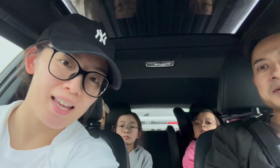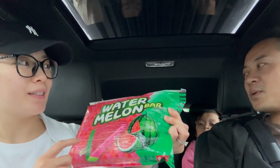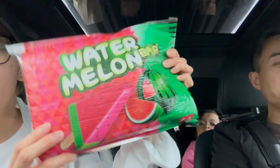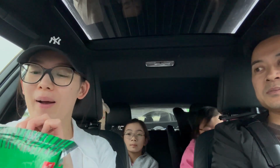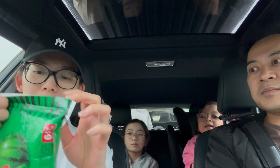After dinner, we hit up H Mart, and we got this guy. Where'd you see this? Korean dramas? Lovely Runner, our current K-drama. But it looks like this, and if you guys are from Vancouver, way back in the day, Safeway sold watermelon popsicles like this, and it has chocolate in it. So this kind of reminds me of it.